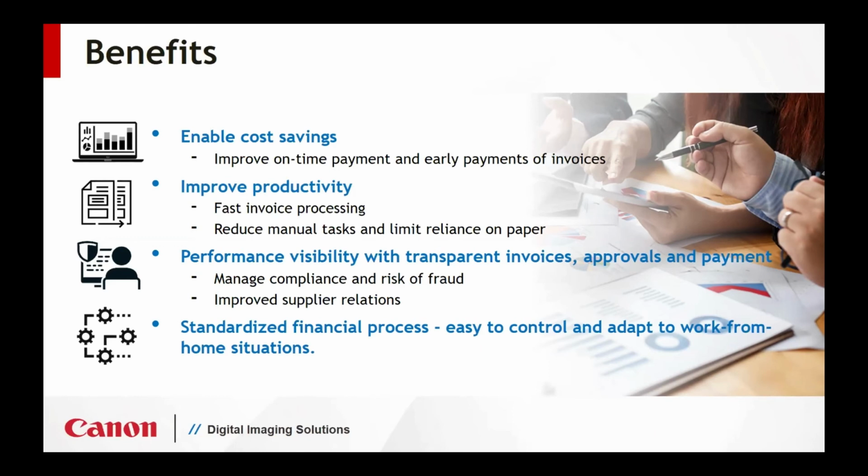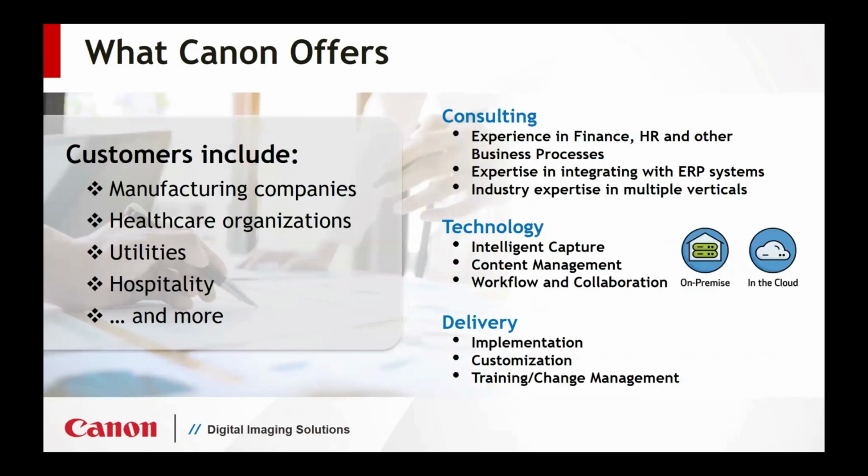You also want transparency and high visibility within your organization, especially today, in the collaborative work environment and the collaborative AP environment that we have today. So this might be an answer to that. And then finally, you want your business processes to be standardized across the enterprise. That makes it easy to control and adapt to the current remote working environment. There are a handful of other benefits which I'll be glad to discuss with you on a one-to-one basis if you would like, but in the interest of time, these are just some of the key benefits that we can be sure to achieve using AP automation.